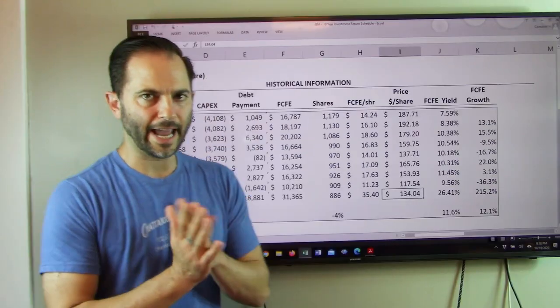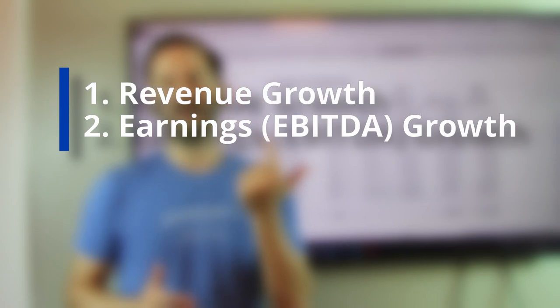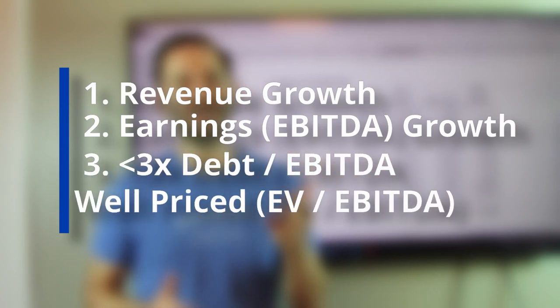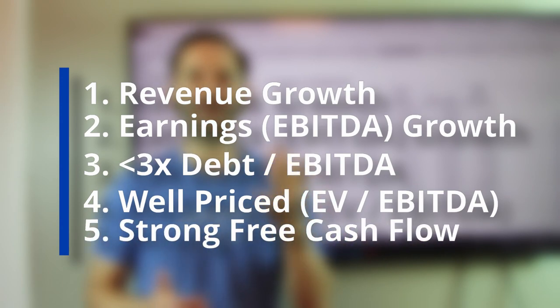So let's recap, see where we are. Revenue growth, not there. EBITDA, not there. Debt, no, 4x. Well priced? It is. It is low. It's been beaten down. It is cheap. I'll give it even the cheap handle. And strong free cash flow, yes.